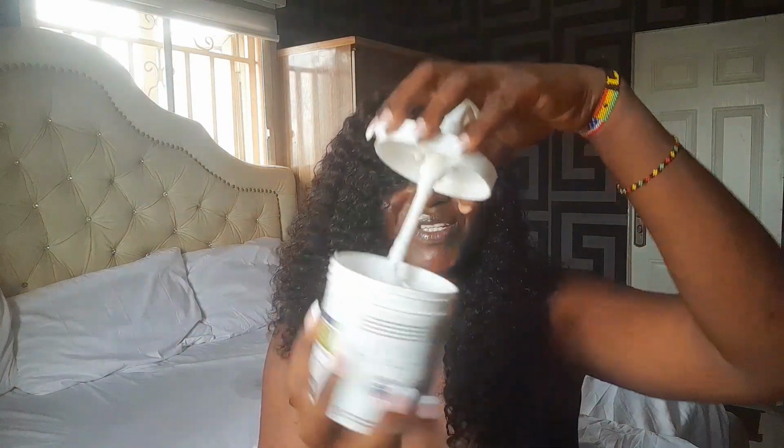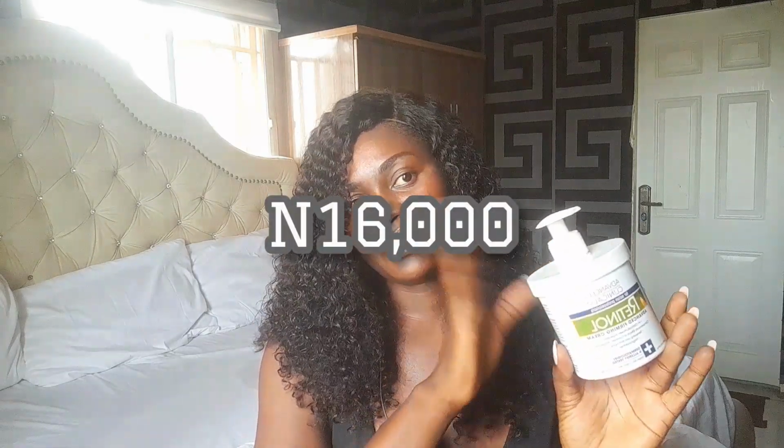If you are up to 20 or 25 and you have not incorporated retinoid in your skin routine, what are you waiting for? Go and get yourself a retinoid product, either a serum or a gel or a cream form, and start using it. This slows down aging. Okay, enough of this. So this is it, and let me show you what it looks like inside. Yeah, it has this creamy smooth texture. Oh my god, I can't wait to start using this. So guys, this retinoid cream is about 16,000 naira.